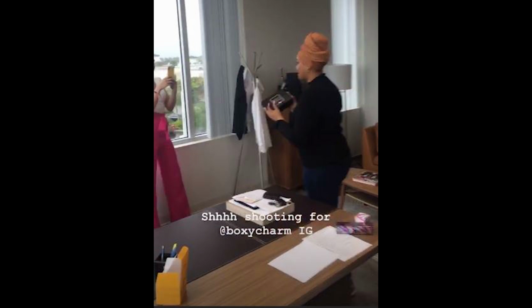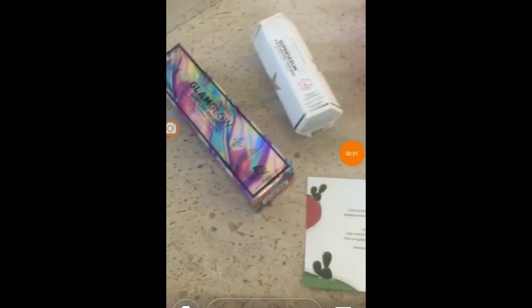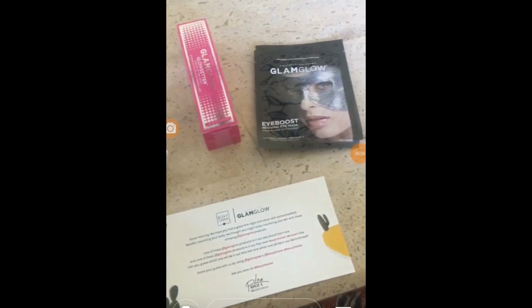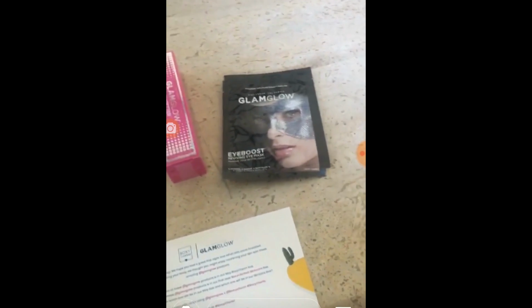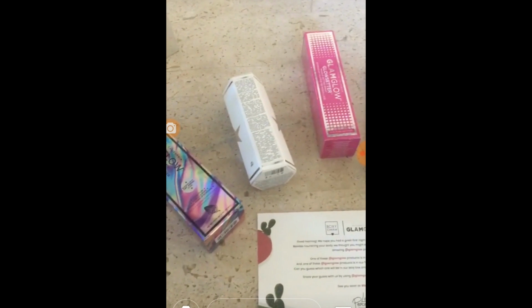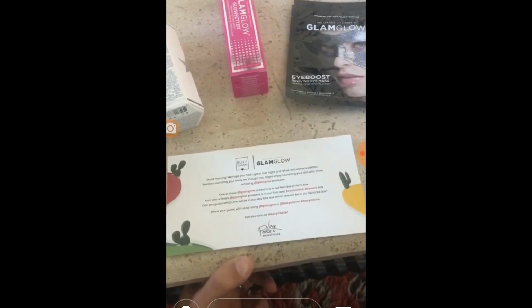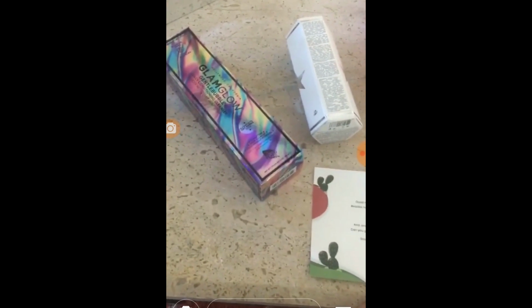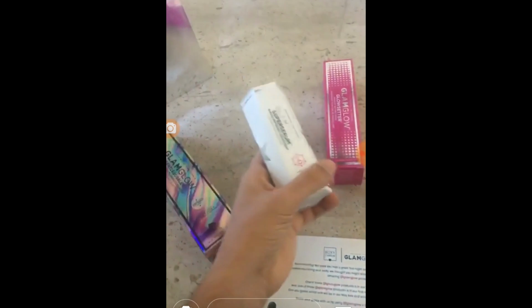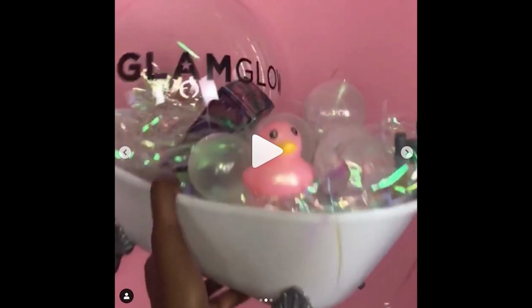Then when Joe arrived at Coachella, he showed us 4 GlamGlow products. So one of those is going to be in the May Boxycharm box, and one of them will be in our limited edition skincare box. And we want you to choose. So go and hashtag Boxycharm and Boxychella and GlamGlow and tell us which one you think is going to be in each one. Okay? So I have a video on all 4 of these products. I'll list the video up above if you'd like to see more detail on all 4.